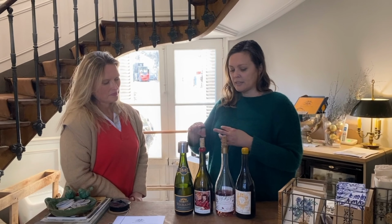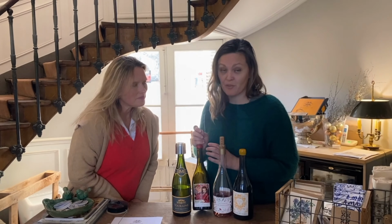So we get rid of all the dead yeast, which is still in the bottle, and then we put the cork in. So that's that one. Sparkling. Okay. Then we have, this is my favorite of our red wines.